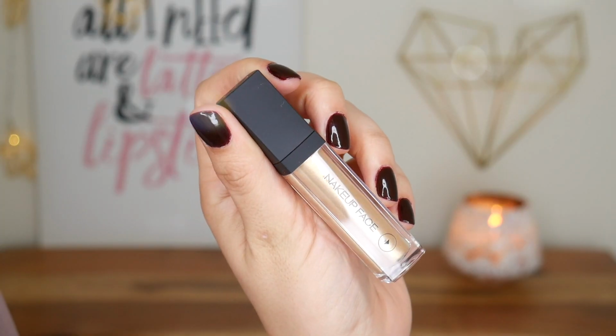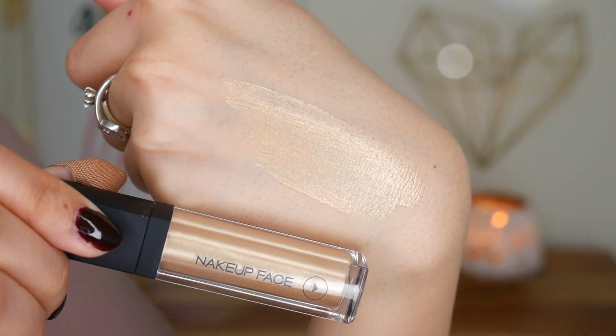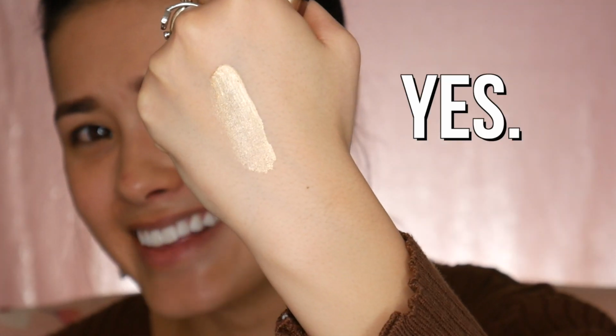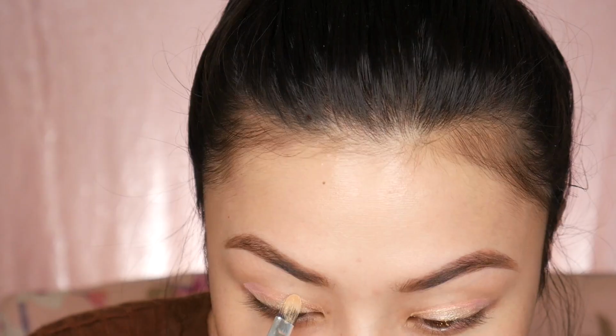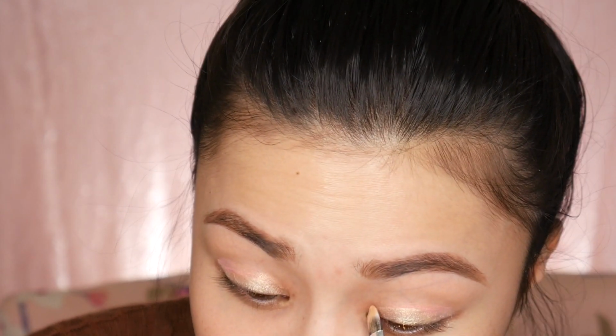Next, I'm going to play with this Nakeup Face eye gloss. The shade that I got is number 2 Nude Glow. So let's see what this looks like. Ooh, yes. I think what I'm gonna do is I'm gonna take a brush and try to apply a little bit of this onto my eye area and see what happens. This is what we waited for.